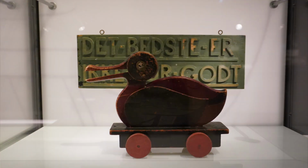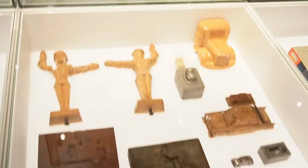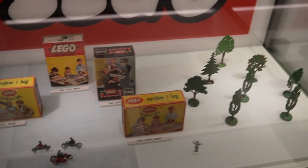So the vault collection is unbelievable here. I mean, seeing all those wooden toys is amazing, but this is where it really starts to come to life for me. In fact, just a few minutes ago, I actually teared up a little bit just thinking about how this transition has affected my life. And it's the whole reason you're watching this video now.